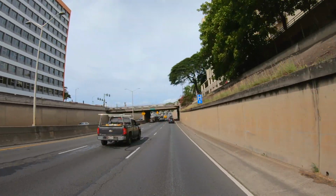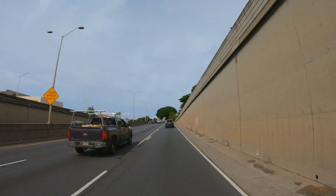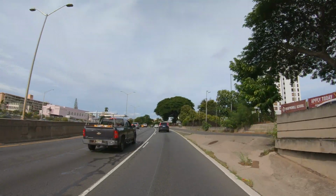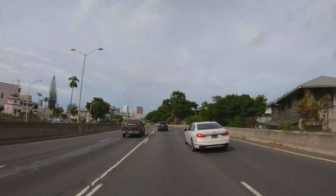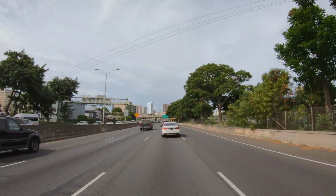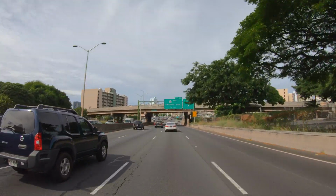If you want to go to Ala Moana Center, you want to take this next off-ramp, which is exit 23. And this will take you to Lunalilo Street. You're going to go straight down. And when you get to the post office, you want to make a left turn. That's going to be Pensacola Street. You're going to take Pensacola all the way down until you pass over Kapiolani Boulevard.